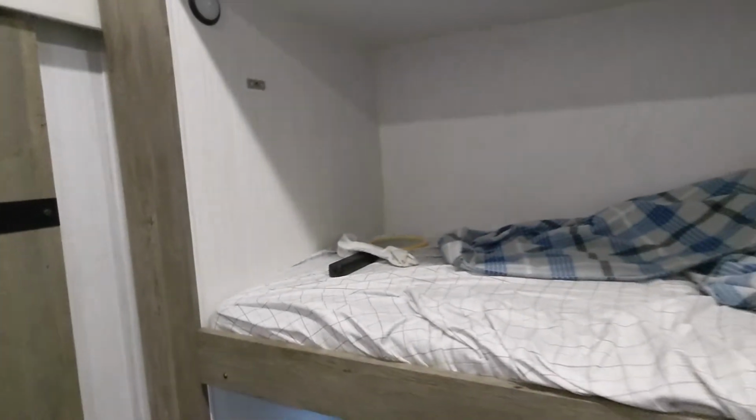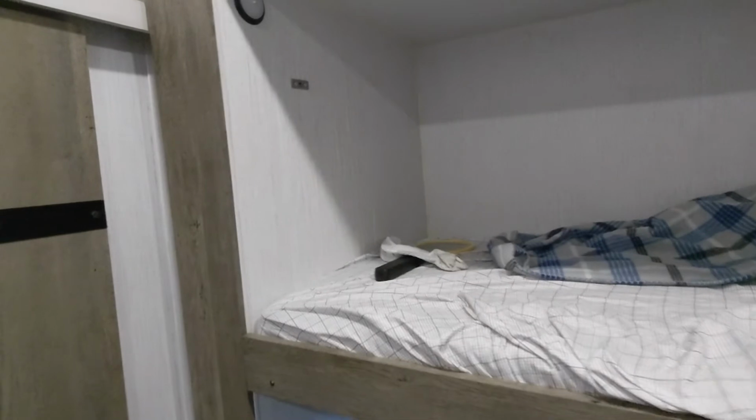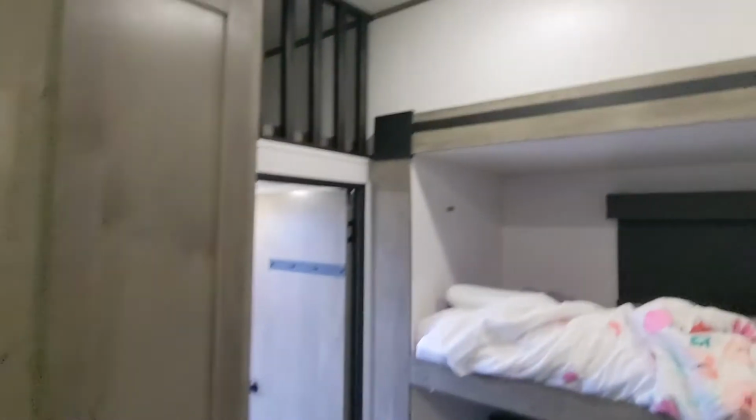You know, the wallpaper here you can see is already peeling off the wall. The wallpaper in this Milestone is not great. I will say it looks nice from a distance, but it is not stuck on very well, and it's causing a ton of trouble. We've got it peeling in spots, it's discoloring in spots, and just something to keep an eye out for.